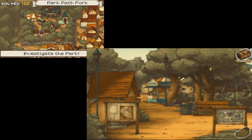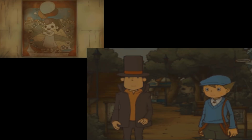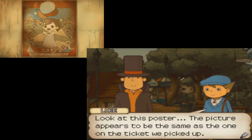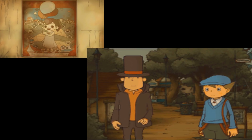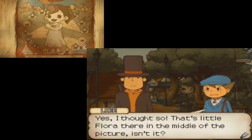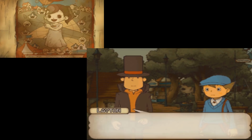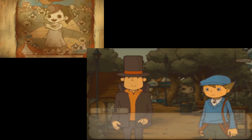Oh, Scott P's found another thing for us. Yay! Let's look at the poster here. Oh my. What is it, Professor? Look at this poster. This picture appears to be the same as the one on the ticket we picked up. It looks like it's been posted here for ages. It's so faded you can't even read the letters. Oh! Hey, isn't that... Yes, I thought so. That's little Flora there in the middle of the picture, isn't it? She looks exactly as she does in the portrait of her in Reinhold Manor. It would seem that Baron Reinhold has... Well, I don't suppose speculation will help us very much. Let's keep moving. Right you are, Professor!